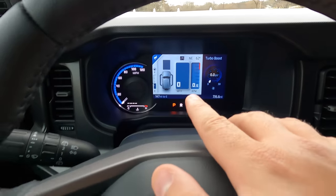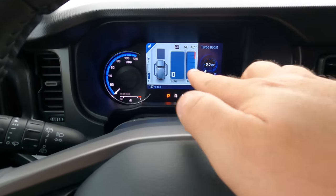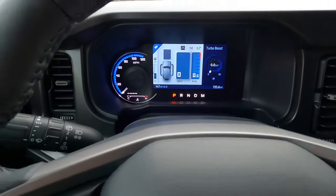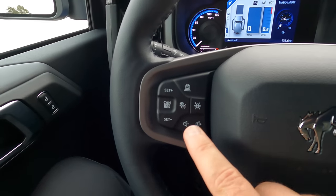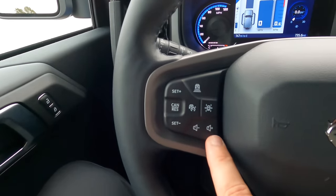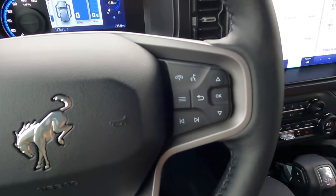Your main display right behind the steering wheel is pretty awesome. I guess three-quarters of it is digital, then you've got a small part there that's a gauge for speed. Obviously, I mentioned that you've got lane keep, collision avoidance, and adaptive cruise control. You can hit these buttons and talk and tell it all the things you want it to do, if you're smart enough to figure all that out.